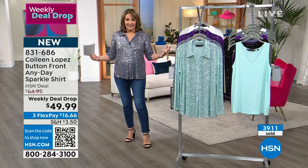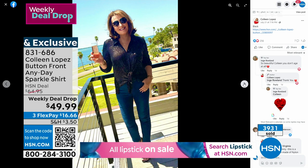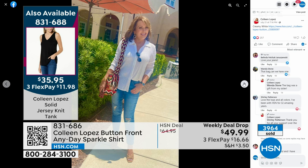But the bottom line is, and by the way, there's that soothing sea. All you need is your favorite jeans. I'm telling you, it's so denim friendly. Looks so cute with denim. All of these pictures, except the white, I'm not wearing a tank under it. However, we do have a matching tank, but I just want to point out to you, it does have a sheerness to it, but if you wear a nude color or flesh tone bra, it just goes right away. The white, you do have to wear a tank underneath it for sure, but you can see how easy it was to have fun with in style.